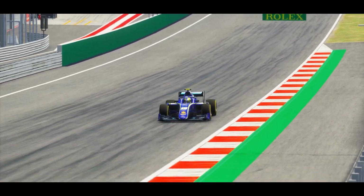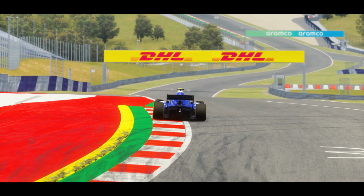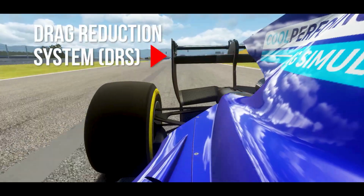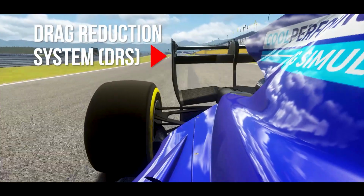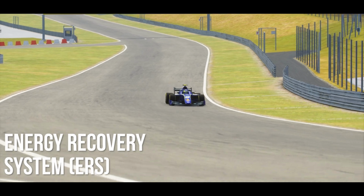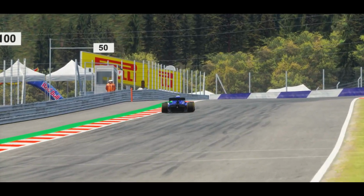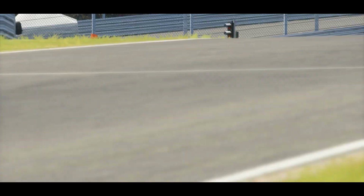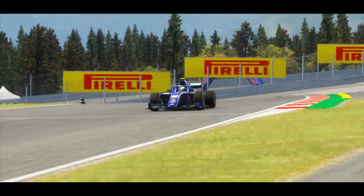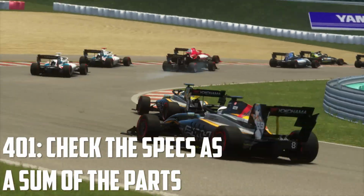Next to driving aids, some racing series use other electronically operated devices to enhance the racing experience. Examples of such devices are drag reduction systems, DRS in short, or energy recovery systems, ERS. Always make sure to inform yourself of which devices a series allows and how these devices can be used in the most efficient way for maximum performance.